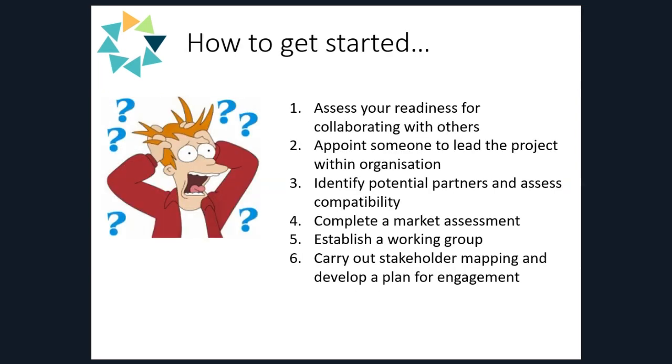We first recommend that prior to entering into a new partnership that you assess your readiness for collaboration. Ask yourself questions such as: do you have a long-term vision? It might be a while before you see the benefits of your efforts to establish a new consortium. Are you ready to share information with partner organisations in an open and transparent manner? Do you understand what collaboration involves? The fact you're watching this video is a pretty good start.